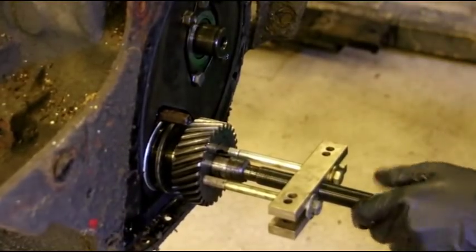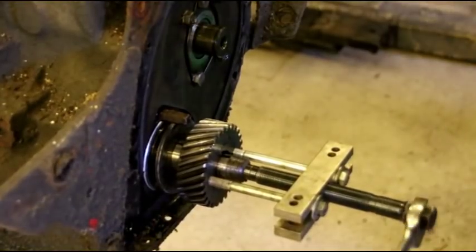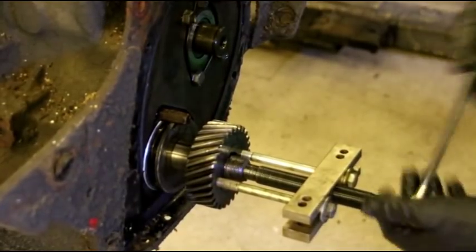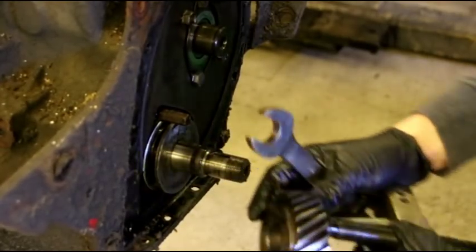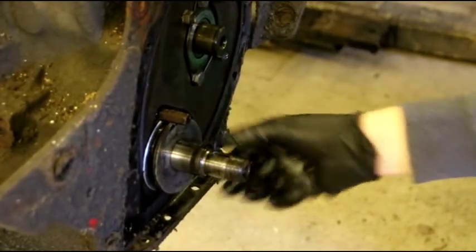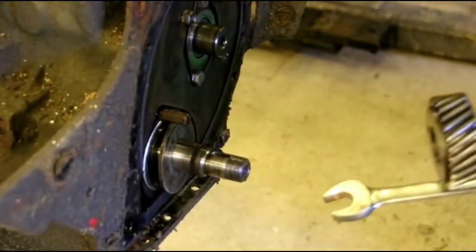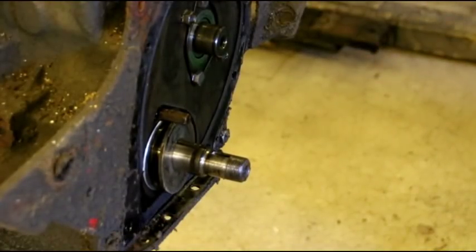Okay, we almost got it there. And if there's any shims for your crankshaft or anything, they're going to be behind this gear, so don't lose any of that stuff. And that controls the crank end play. Sometimes there's shims, sometimes there's not. Don't be alarmed if there's no shims, and don't be alarmed if there are shims. Got any shims there, Matt? Let's see what we got here. We got another Woodruff key in here. And no shims. Okay, we'll go and we'll take these keys out, and that'll be the whole front gear set.